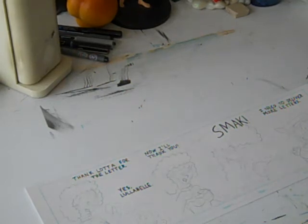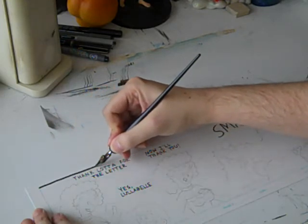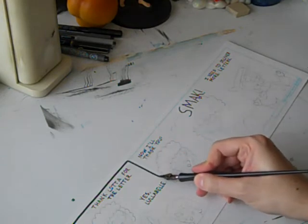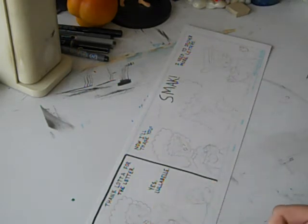Alright, let's just work here now on the panels. Now for this, I'm going to switch over to the C4 nib. Nice thick one for thick lines on the panels. Alright, let's get that in there. Some very nice lines. There we go.